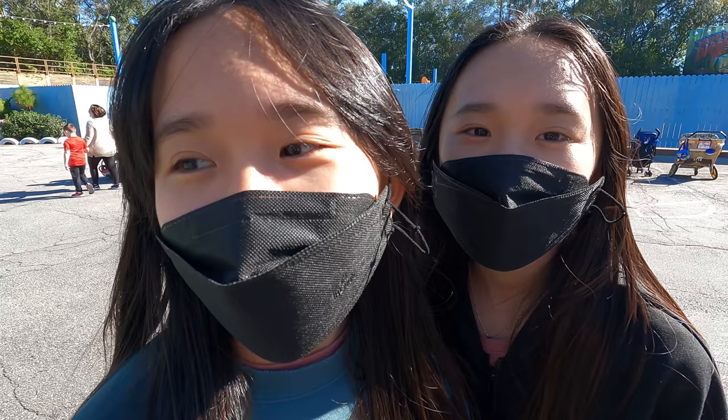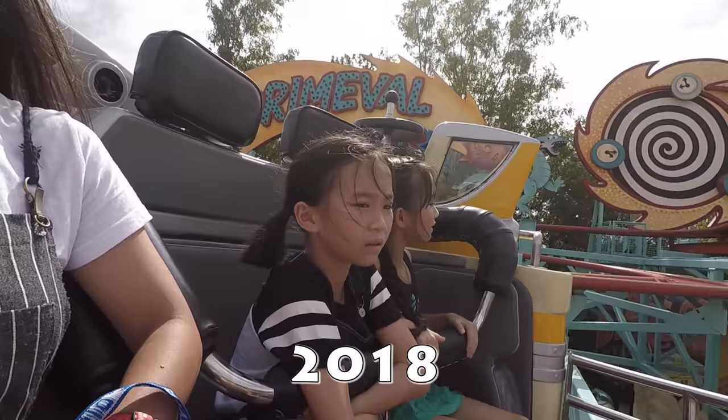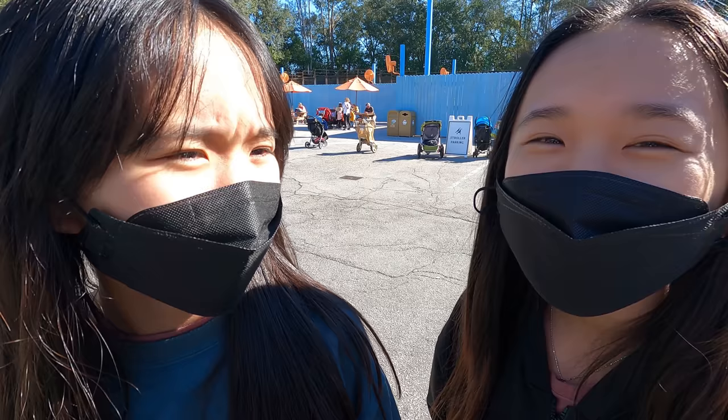Sad news, guys, we just found out that the roller coaster Primeval World is now gone, and we didn't know that. And it used to be right here. And it's completely gone now, so we're sad. It was a really good ride. Yeah, it was one of my favorites.